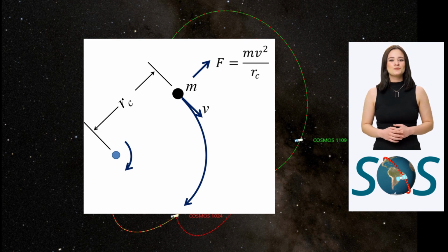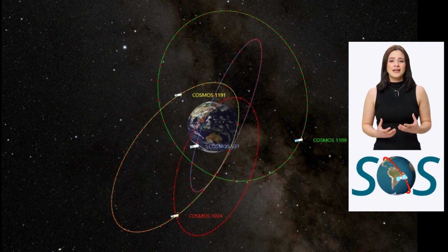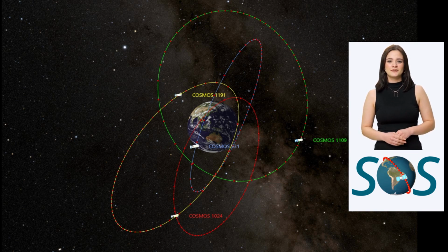Then, since the two forces are equal and opposite, the resulting force on the satellite and the astronaut inside is zero. With zero force acting on a person, they float.